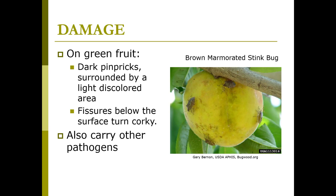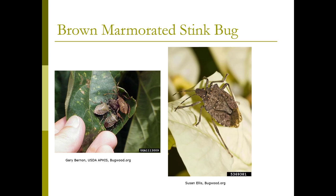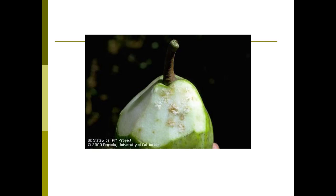And this right here is the brown marmorated stink bug. You've probably heard of it. It's a new pest in our area, relatively speaking. Here's some more of these guys. They're very distinct. Here's what that corky appearance looks like on a pear.